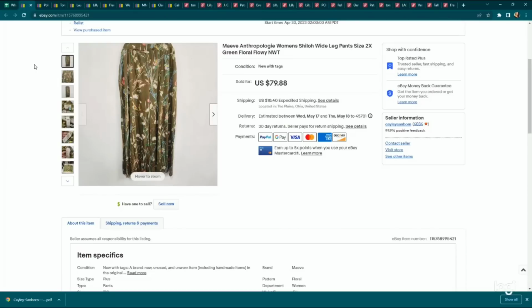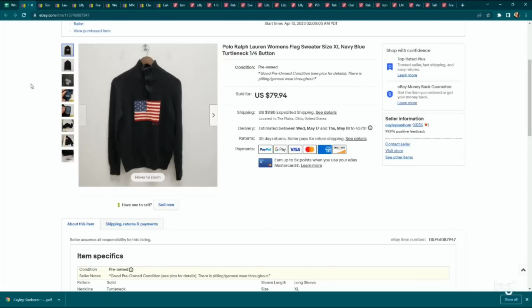They ended up selling on an offer to watcher for $67.90, which was a pretty amazing sale. They sold really quickly. I would pick up stuff like this all day long. Definitely keep your eye out for Anthropologie plus size pieces.